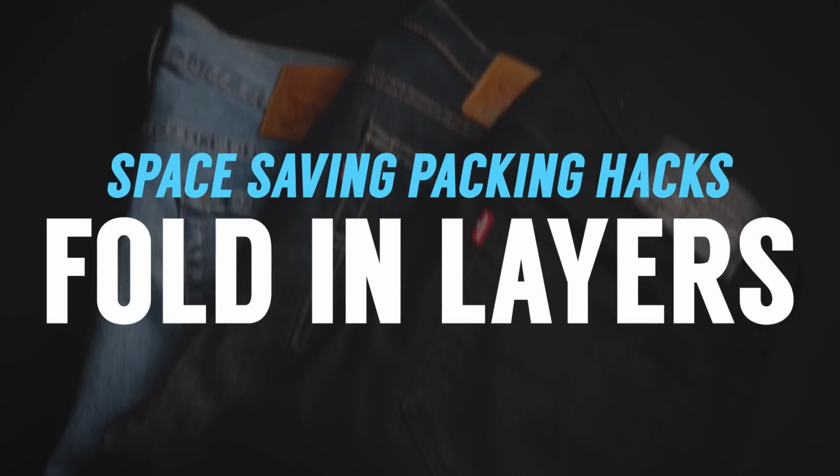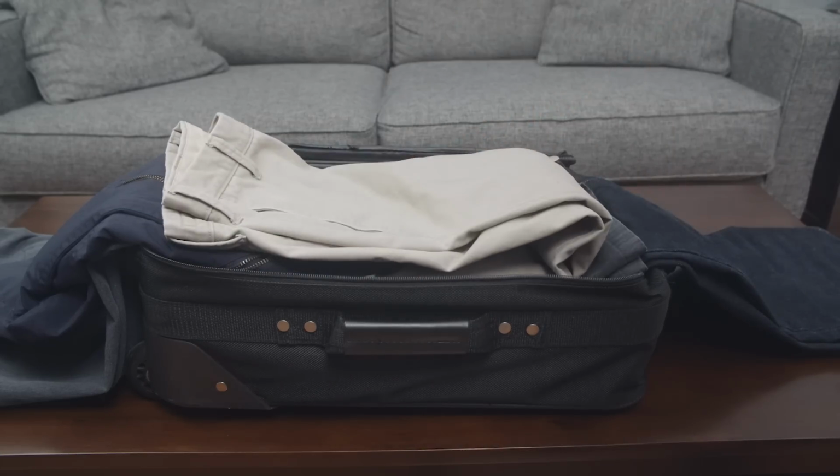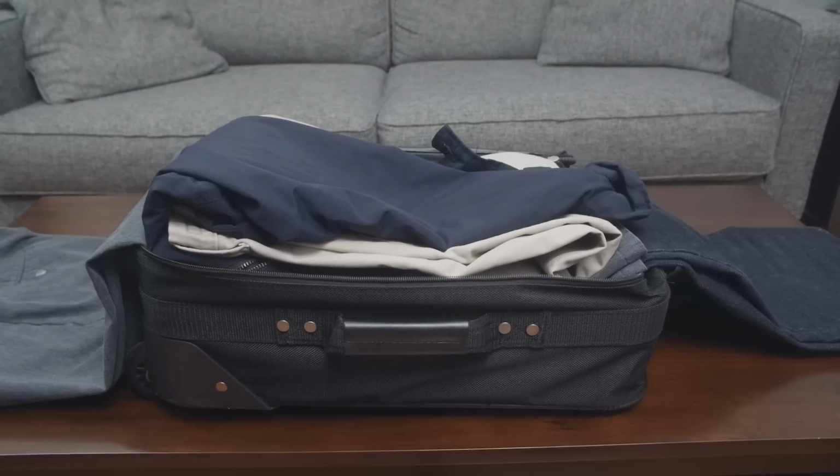Now you can't roll everything, and that's where you want to use this next hack, which is to fold in layers. You're going to have fewer wrinkles. This is because you've got softer creases. Because you've got multiple pieces of clothing folding over on itself, you're not going to have that hard press, which again means fewer wrinkles and less work with the iron when you get to the hotel.